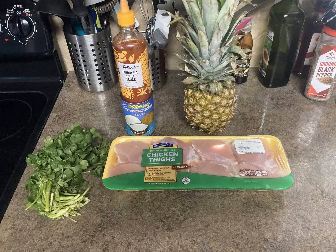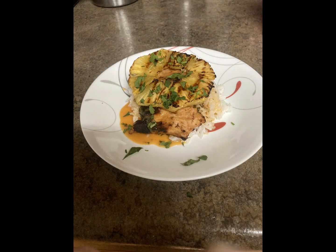All right, welcome back. Watch me turn these 5 ingredients this week into spicy coconut chicken. This is the 5 ingredient challenge. Stay tuned.